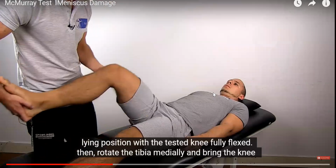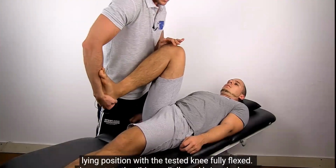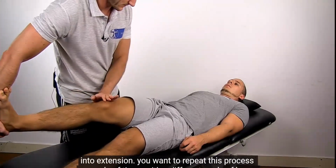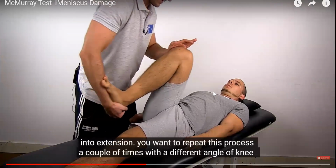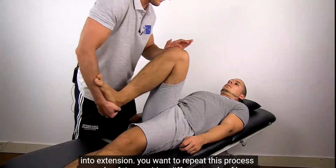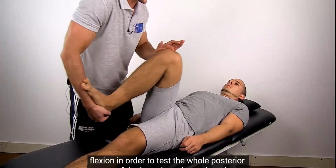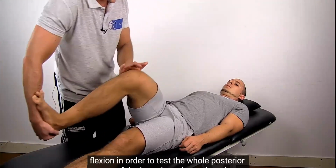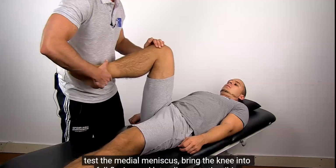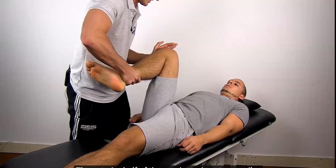Knee fully flexed. Then rotate the tibia medially and bring the knee into extension. You want to repeat this process a couple of times with a different angle of knee flexion in order to test the whole posterior aspect of the lateral meniscus. In order to test the medial meniscus, bring the knee into full flexion and laterally rotate the tibia.